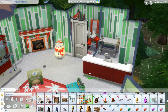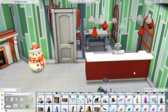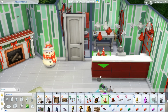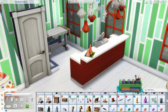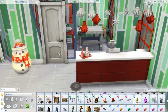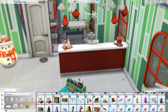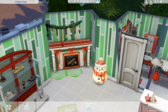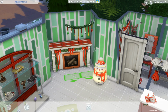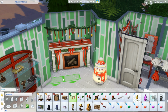So now I'm adding some decorations over the counter here. Make it fun, the whole thing. I just wanted this to be a fun build. And then some more decorations. I know it probably ends up looking kind of cluttered, but at the toy store there's a lot going on. So, yeah, that's just how it has to be.